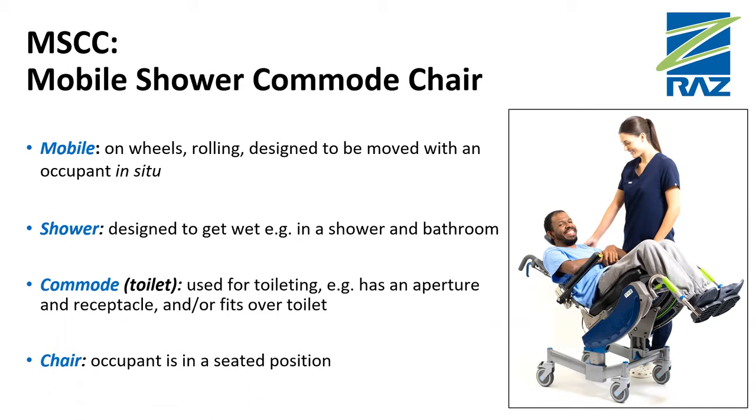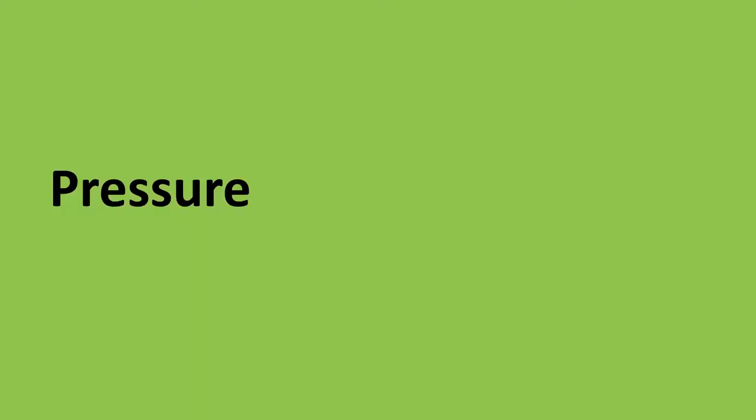It's a commode, meaning that it has some sort of function that allows its use for toileting. So generally they have an aperture, which is a hole in the seat, and then either a receptacle underneath or provision for the chair to roll over a toilet, so any waste can go straight into the toilet and the sewage systems. And finally, it's a chair, and that's to distinguish it from, for example, a shower trolley or some other device where the user might be in a lying position.